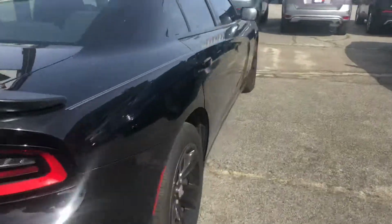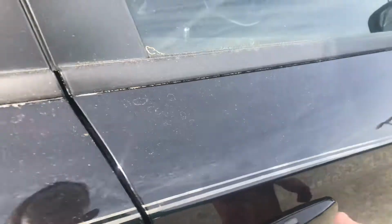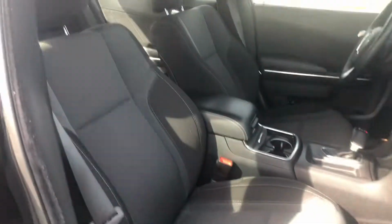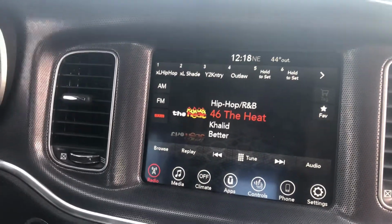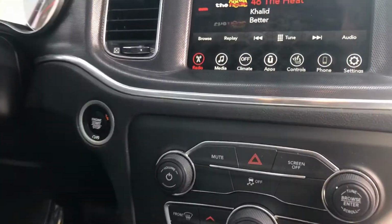And then if you come around here, I'll take you on the inside where you can see here on the door, you can see that you've got keyless entry. So if your keys are in your pocket, you should just be able to press that button and it'll open up. Here you've got premium cloth interior. You've also got a really nice premium Alpine sound system in here. And this is your 8.4 inch Uconnect touchscreen with Sirius XM radio, AM, FM, Bluetooth, heated seats, dual climate control, everything you could possibly need right here.